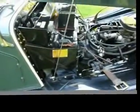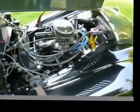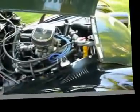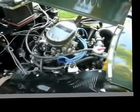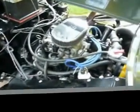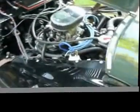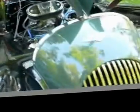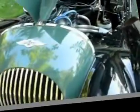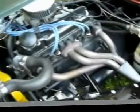Morgan never made their own engines. Always used ones from other manufacturers, which is probably a pretty smart thing. This particular engine is a Ford. It's 1.6 liters. It's got a sort of a half-race camshaft and a Weber carburetor. And a stainless steel tuned exhaust.